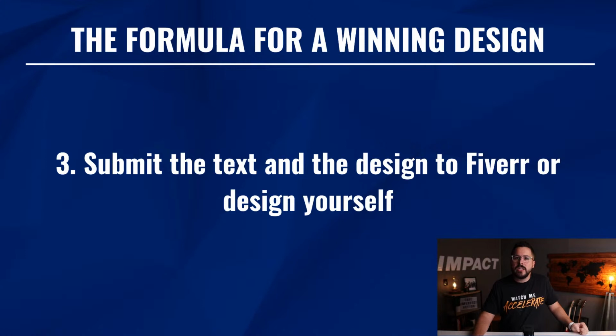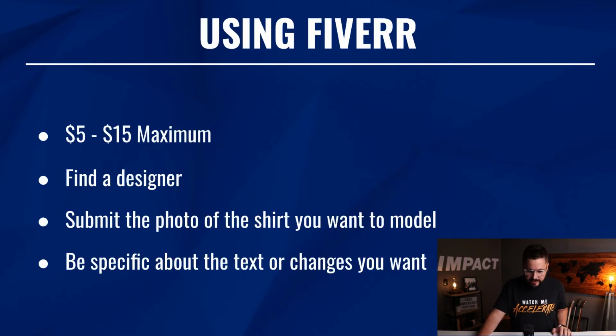All right. So we want to submit the text and the design. So the screenshot, you get that screenshot, you want to submit that, and you want to submit the text that you want to change up or the elements that you want to change up. You want to be very detailed. All right, let's do this.